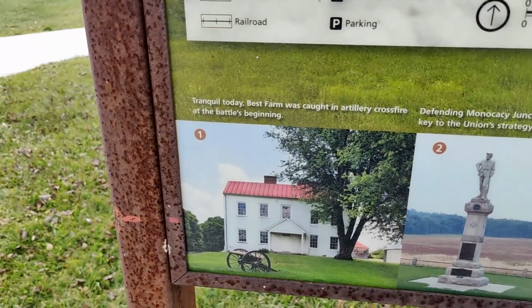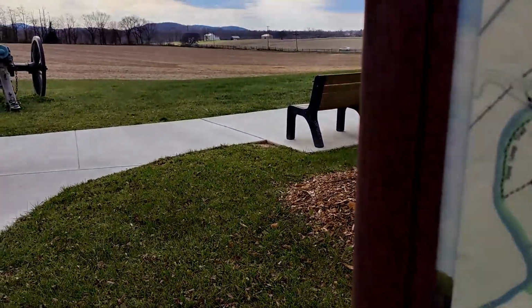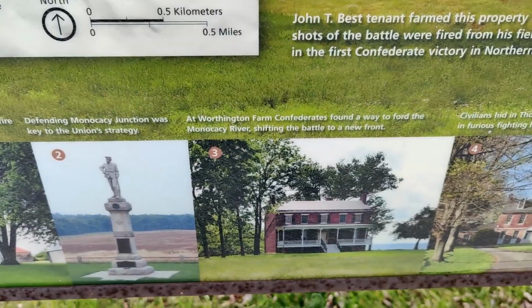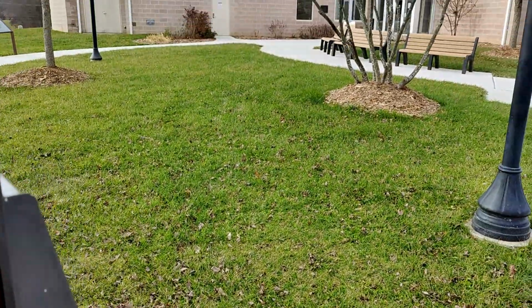Here you can see the pictures of the different spots. They have a farm, which is right across the street over there. It's the little white buildings. They have some statues, a couple more very old farmhouses. Let's get inside and check it out.